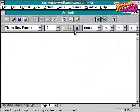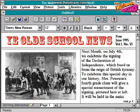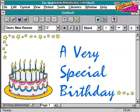The Writing Workshop has this excellent, easy-to-use word processor. It also has awesome desktop publishing features. I can easily use graphics and photos from the massive image libraries, then crop and resize images right into my document. Ready-to-use forms help me create newsletters, magazines, and greeting cards quickly and easily.